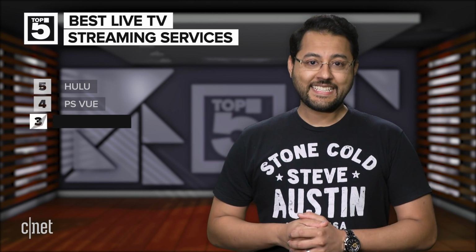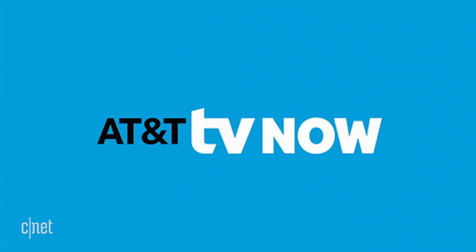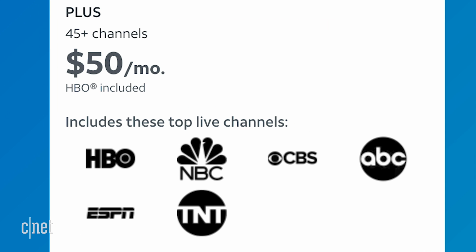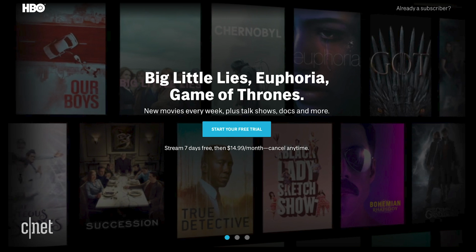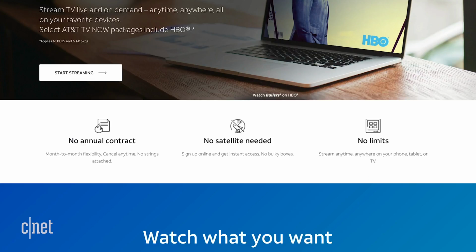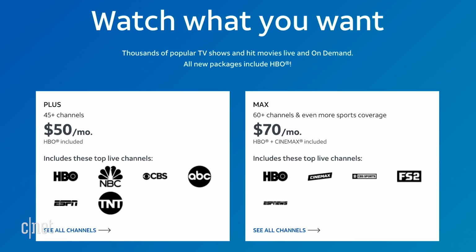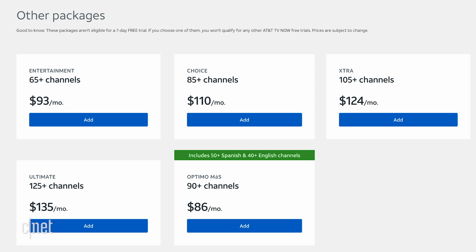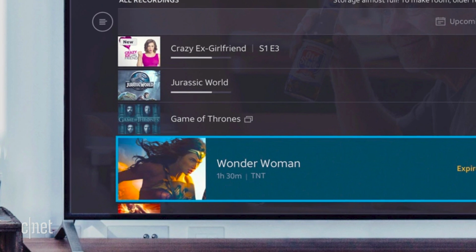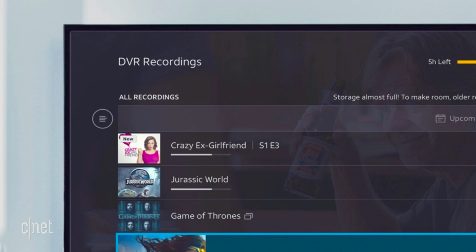Coming in at number 3 is AT&T TV Now, formerly known as DirecTV Now. It starts at $50 per month, which seems pricey. That is, until you realize the price includes HBO. Now, picking up HBO Now by itself costs $15 per month. You're essentially paying for HBO Now plus another $35 for an additional 40 plus channels. In case you're thinking, hey wait, I miss spending over $100 for TV, don't worry, you can spend $135 per month for more than 125 channels. The cloud DVR is not exactly great though. Also, the Roku app is not as good as the Apple TV version.